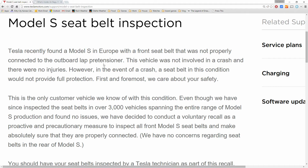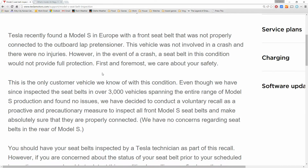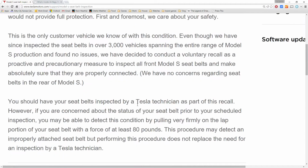But rather than wait for a crash and wait for a lawsuit, they decided to recall all 90,000 cars and get them all checked out and make sure there are no issues. And so far they've checked 3,000 vehicles and there haven't been any issues. So it's voluntary. You don't have to come in, obviously. All these recalls are always voluntary.